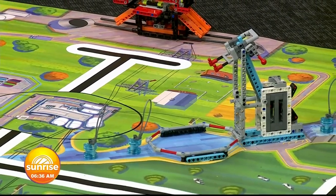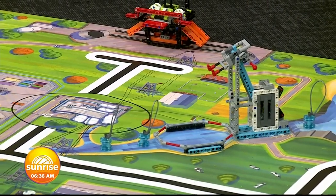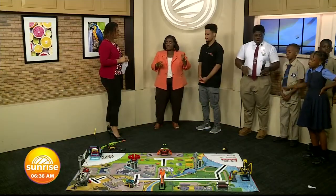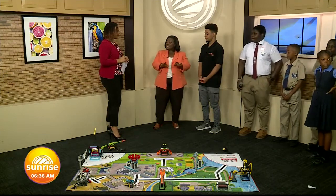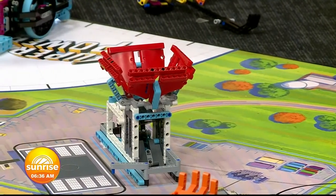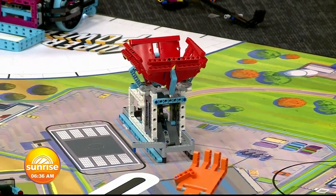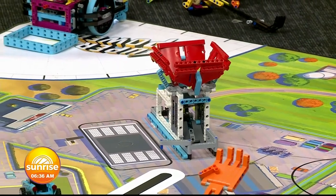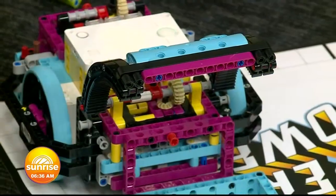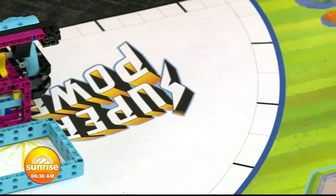Because when you think robotics, you think gaming, you think of things that are fun, things that are relatable for them. And so they're able to transfer so many of the things and the skills and the knowledge that they learn here in robotics and apply it to other areas of their life. So we are just so appreciative of the fact that we are able to be a part of the core group that started out in robotics, because this is the first year it is being introduced.